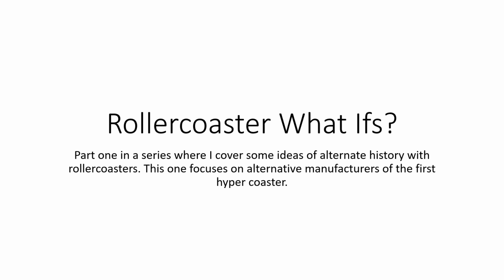The name is also funny because it's literally just saying big 3 times in different ways. Magnum means large or big. XL is extra large, and 200, well, for the time, 200 feet was massive. So it's just saying, hey, this coaster is big. It's so big, we're saying it 3 times.